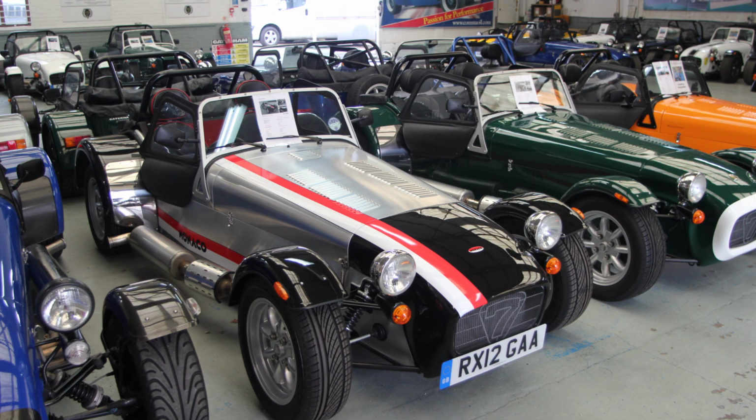Such was his standing that even if an owner hadn't bought that 7 from Caterham Car Sales, there was a good chance they'd go there for their spare parts. It became very quickly the place to go for anything Lotus 7. And indeed, the subheading for the company was the 7 Centre, which does appear on some of their early adverts, actually. So that's another interesting little pointer.